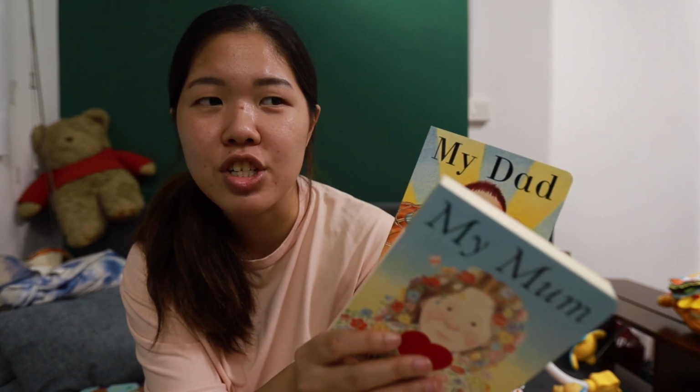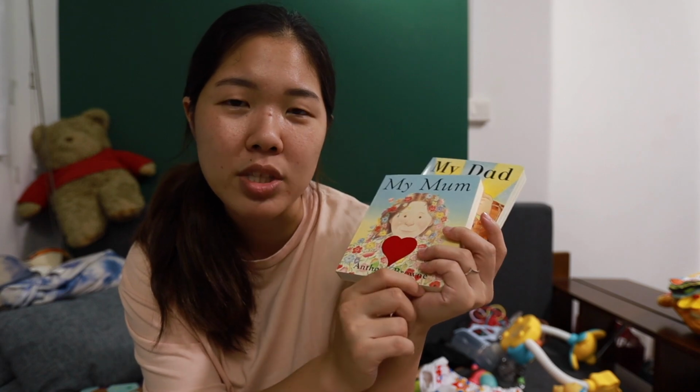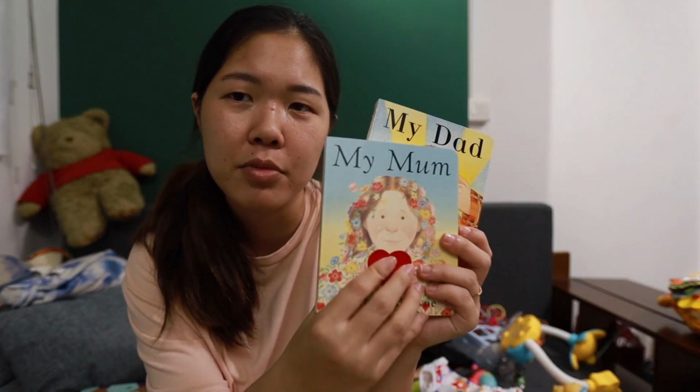If you're looking for the Chinese one, they have it also only in Chinese, which is why it was quite hard to find books that have both English and Chinese lah. Yeah, so this is one.